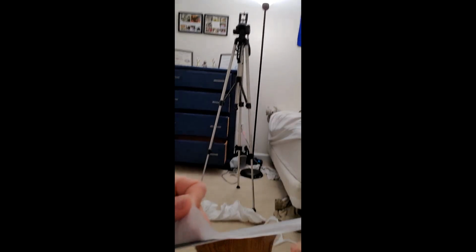It's Traffic Master self-stick planks, 6 inch by 36 inch. This is what they look like. And they just have paper on the back, and you just peel it off. But that's not exactly how it works.